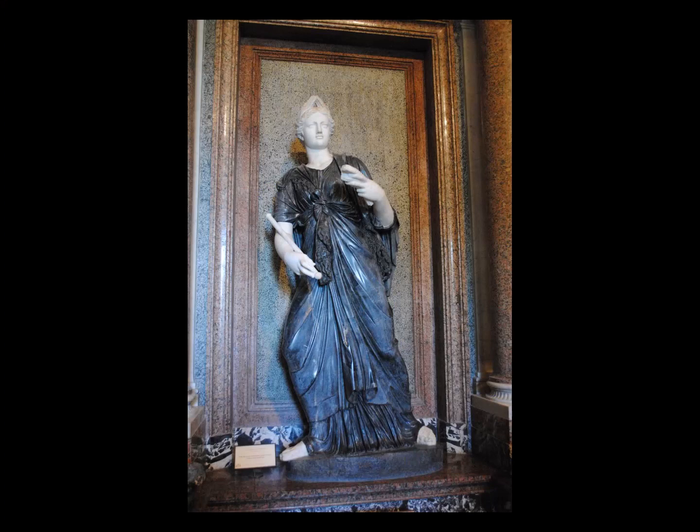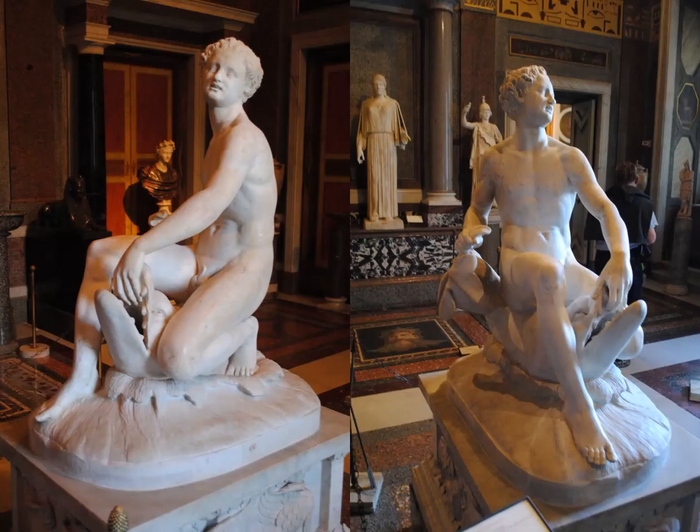And then in the room, we have this black marble Isis, which was from 150 AD. And then we have the center room carving, which is a satyr riding a dolphin. That is from the 1st century AD, although the head was added in the 1500s, so we would have had the whole body but no head.